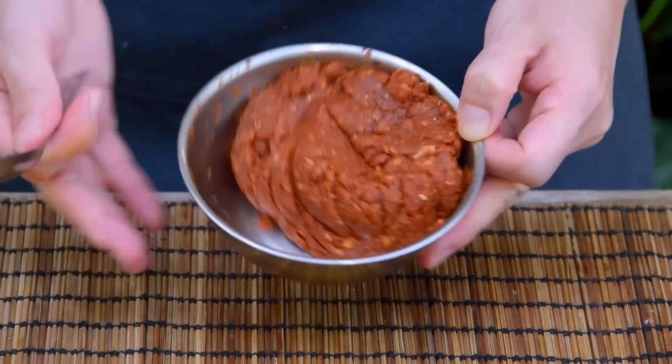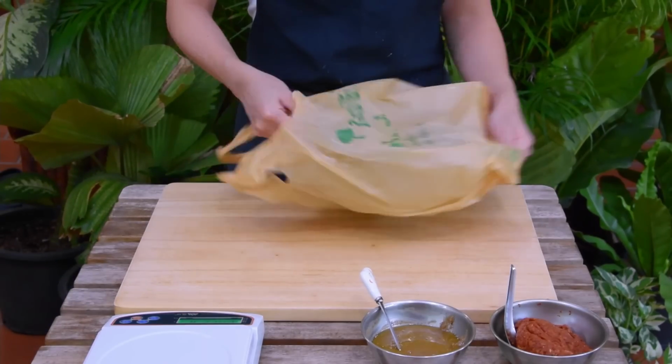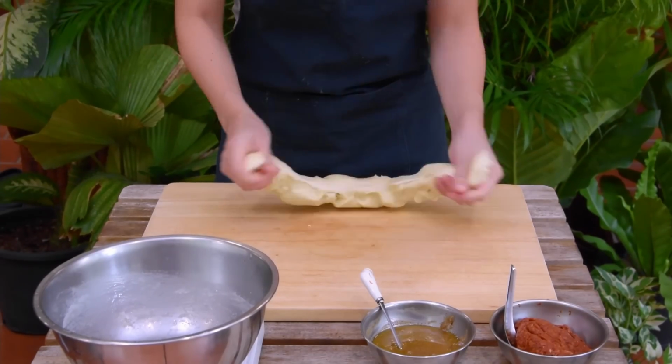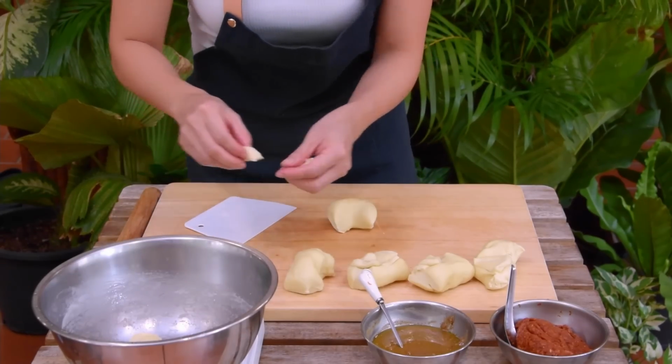Mix it all well and set that aside. Now, when things are ready, take your dough out from the fridge and we can start wrapping. So punch a hole in the center, shape it into a ring. Then divide it into 6 even log-shaped pieces between 80 to 85 grams.